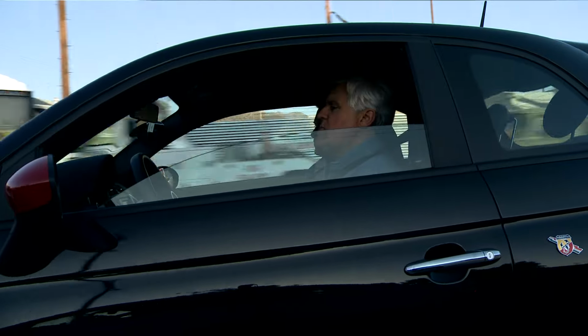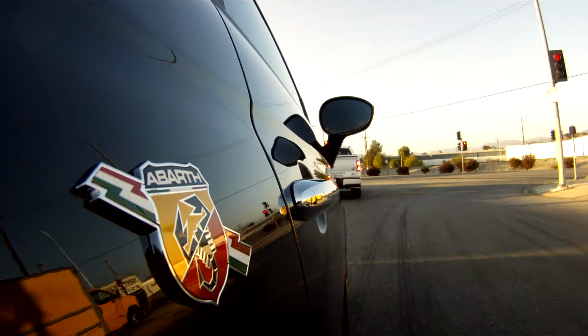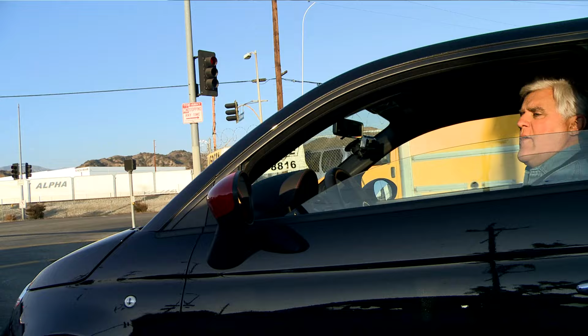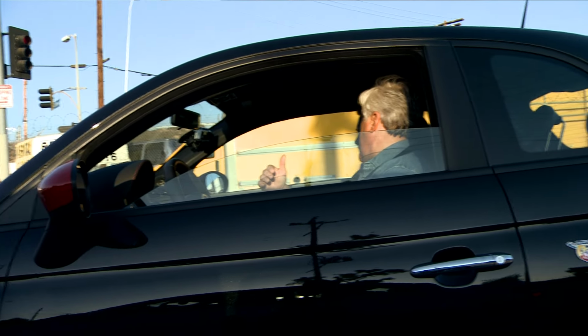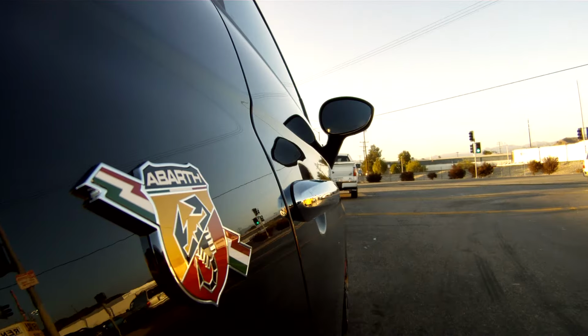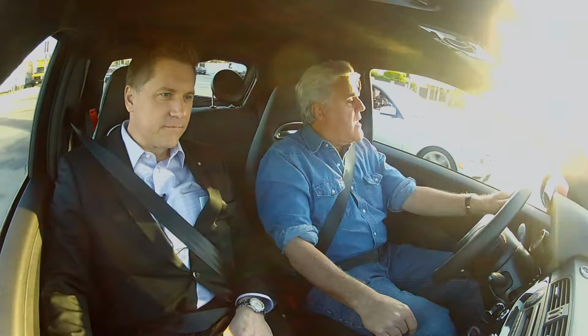What you're really feeling is the torque, though. It's 170 pound-feet of torque because we have the MultiAir in here. Oh, it does have the MultiAir, huh? It's the first application of turbo and MultiAir. Now, they sell the 2-cylinder version in Europe, correct? The TwinAir. But they don't sell the TwinAir here. No. We've had a lot of people asking for it, though. Yeah, I know. Everybody seems very curious about it.